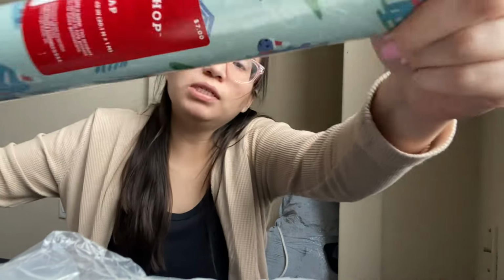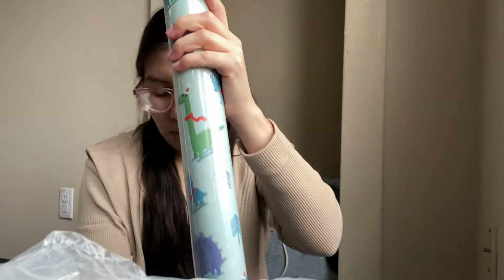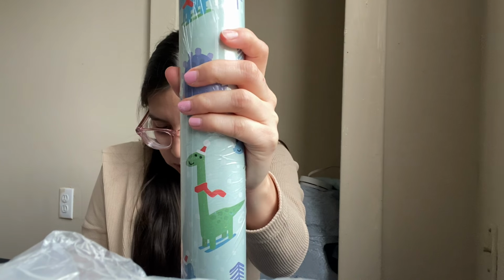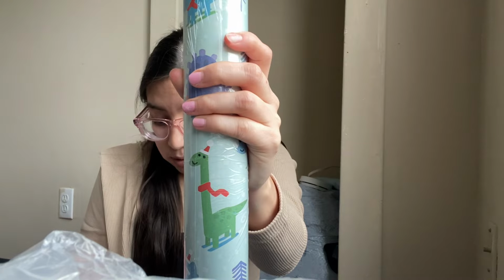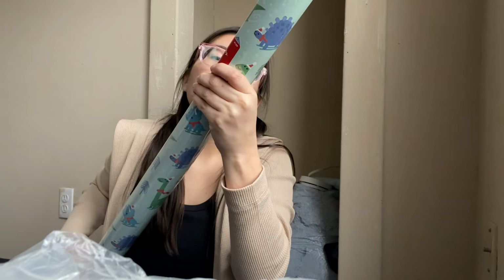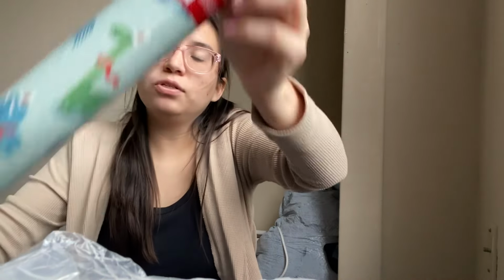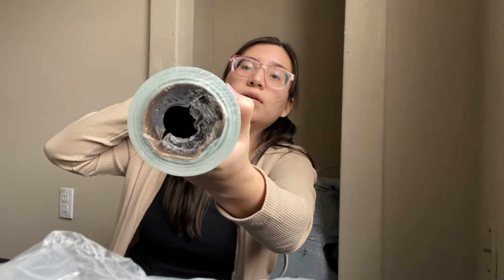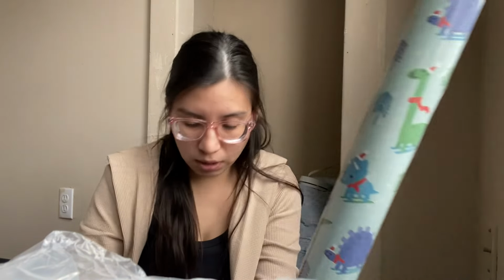This is originally $7. Oh, can you guys see that? $7. And this wrapping paper was $2.10. And this actually has a lot in here. It has 220 square feet. Can you see that? So this is pretty thick. Okay, it's really thick. So I think I'm just going to get maybe two other ones, but I feel like this one should do it for next year for me. And let me show you guys a close-up of my receipt.